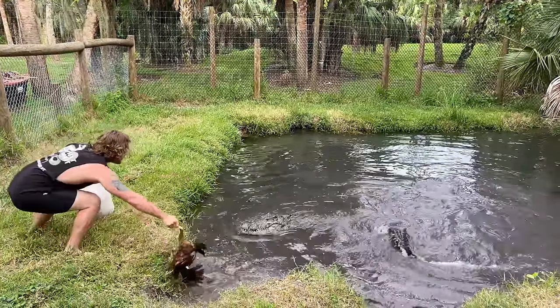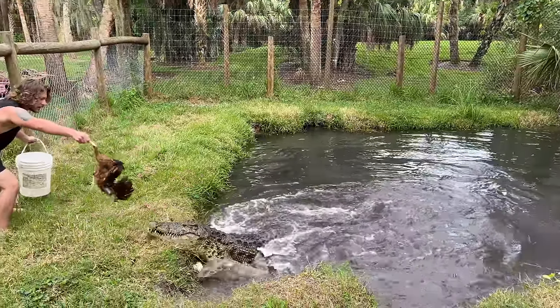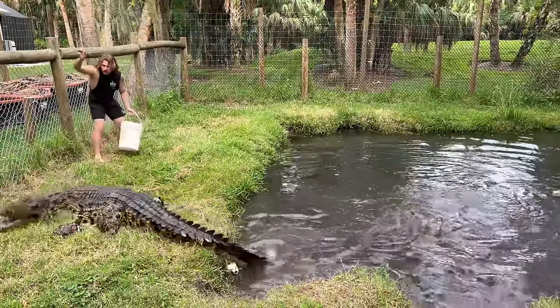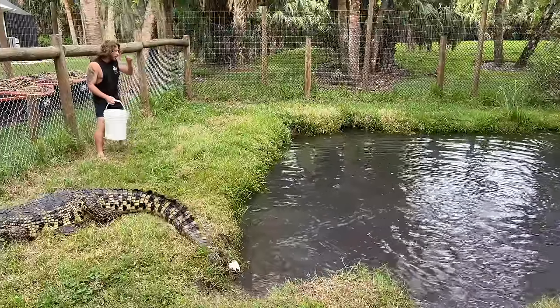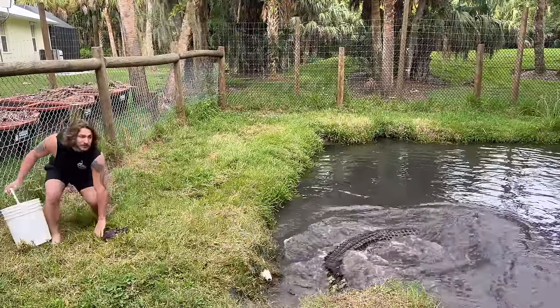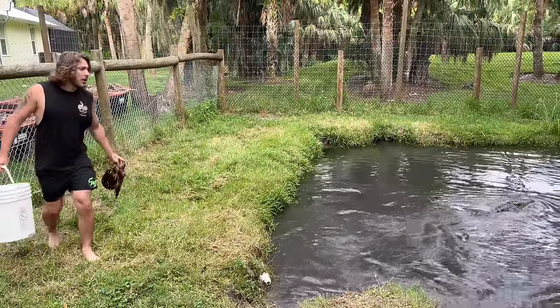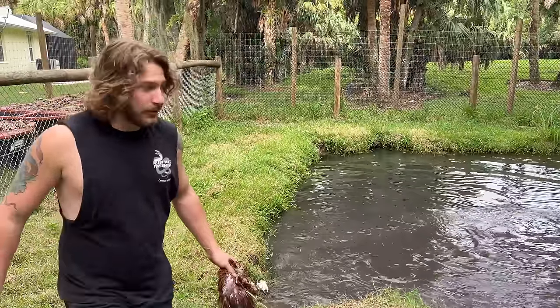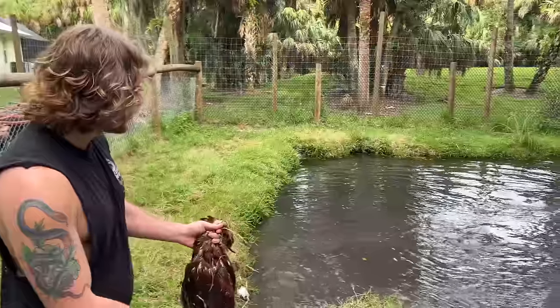Aries. Easy. Oh, uh-oh. Over there. He's a big boy. But even though he looks massive, for a crocodile, he's not that big. He's actually roughly about 10 feet long on an average. And now a crocodile would be 15 to 20 feet long. So he's just a little guy.